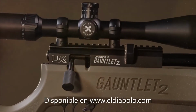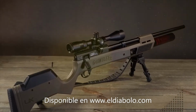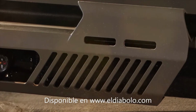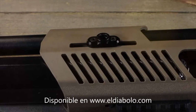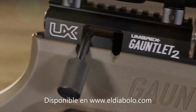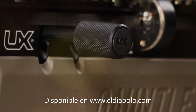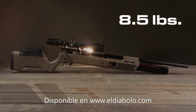It has an aluminum Picatinny and dovetail rail combination to accommodate your unique optic mounting style. M-LOK slots on three sides for the quick addition of a bipod and accessories. A quick connect sling mount attachment port at the rear of the stock. And an easy to grip knurled bolt handle, only before seen on custom Gauntlets, all without adding any additional weight.